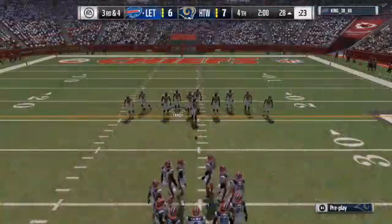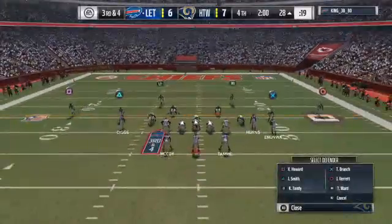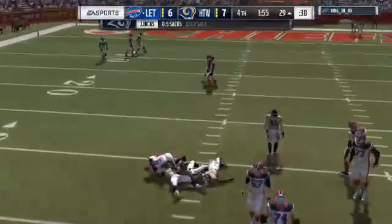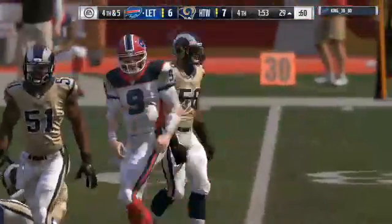This will be the 8th play of the drive here. 3rd and 4. And the D looking like they may blitz. From the gun on 3rd down, it's Palmer. Forced to, and he can't get a throw off. He's taken down. What a huge play at this point in the game.